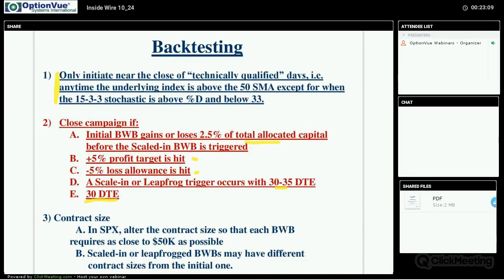Okay. Contract size then. Okay, and here's what varies greatly from last week. In the SPX, we're going to alter the contract size so that each broken wing requires as close to 50,000 as possible. Scaled in or leapfrog broken wing butterflies may have different contract sizes from the initial one. In fact, I'm going to say in almost all cases, the scaled in or leapfrog broken wing ended up having a different contract size than that first one. And that's for various reasons.